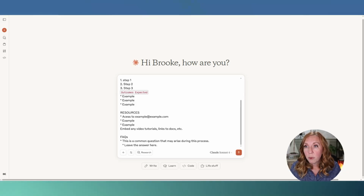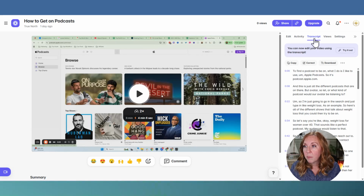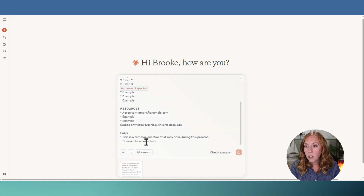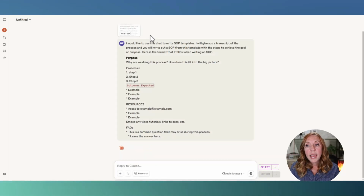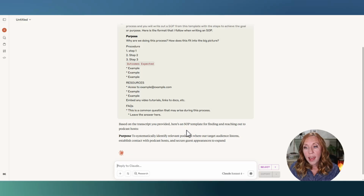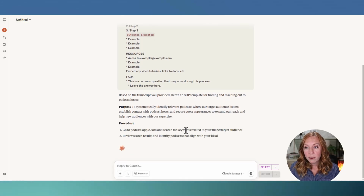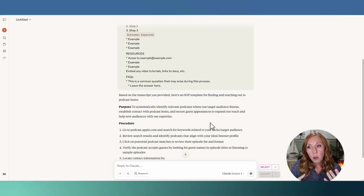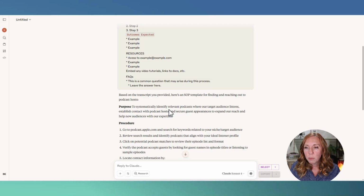Then once we have our prompt, we need to have our transcript. So I'm going to come here to transcript, hit copy, and then I'm just going to paste our transcript. Now, this is taking everything that we just talked about, and it is creating our SOP right here. So it tells us our purpose, so we don't have to think of a purpose. A lot of the times when I am creating an SOP, I think about that when I'm recording the Loom video. I will say, this is why this is important, so that way it lets Claude know what the purpose is. But we have the purpose created here.